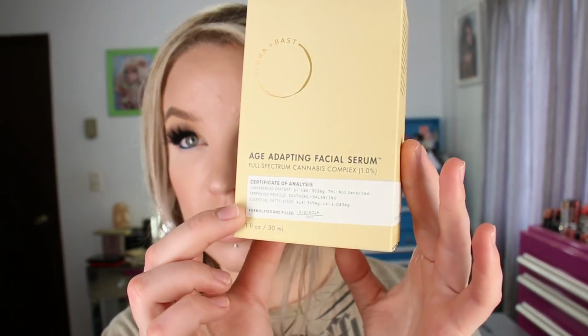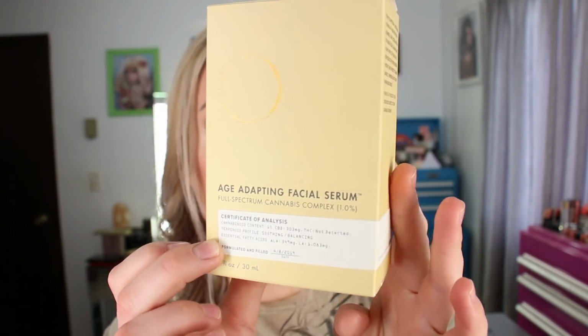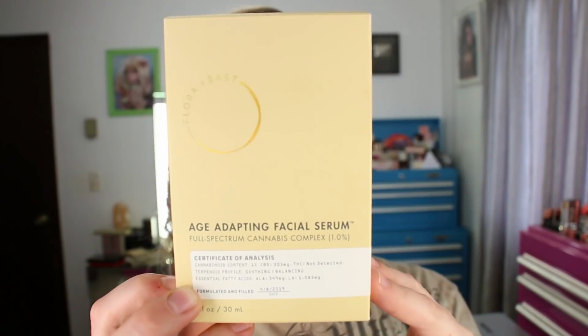and I got Opal 01. I wanted to show you guys the box on this Flora and Bast Age Adapting Facial Serum, that cannabis with 300 milligrams in it. This has actually got the date printed on the box for when they batched it. So I got this one. It says 4/8/2019, formulated and filled. I believe it's what they call the clean beauty section on Sephora, but I just thought that was a really nice touch that they had that on the box.